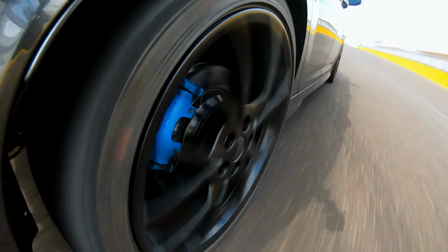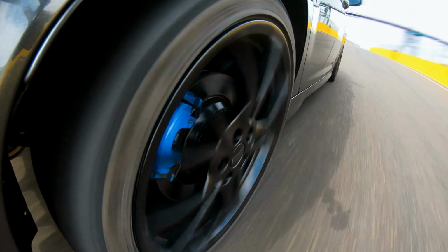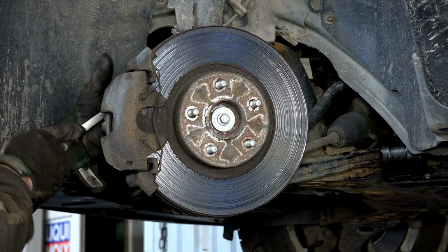Designed to withstand tough off-road adventures, Raybestos guarantees durability without compromising on precision. Equip your Jeep with Raybestos brake pads and let your braking worries fade away on the trail.